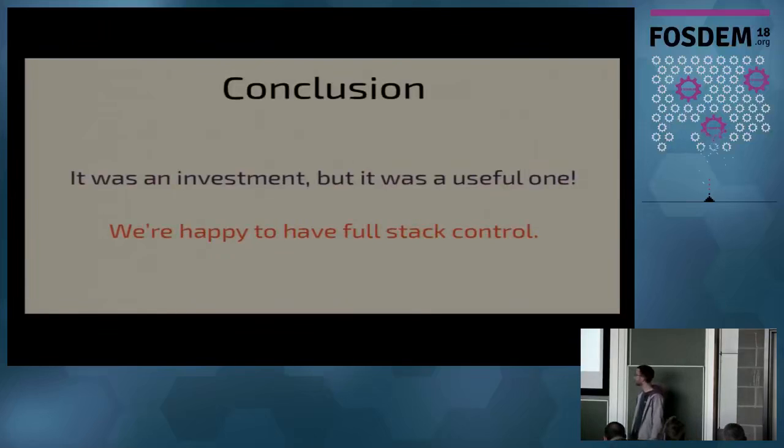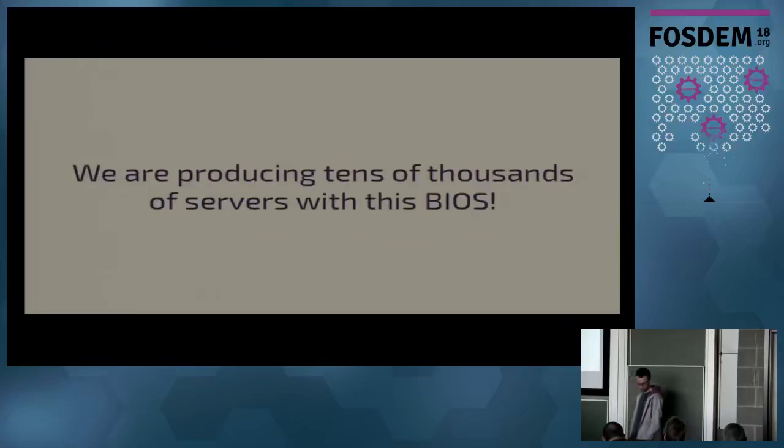So it wasn't a small investment at our scale, we had to hire me. But it was useful, and we're really happy to have control of our boot stack. So that was just a few prototypes, and it's going fine. Yeah, by the way, we are producing lots of those. The next scale we run on those.